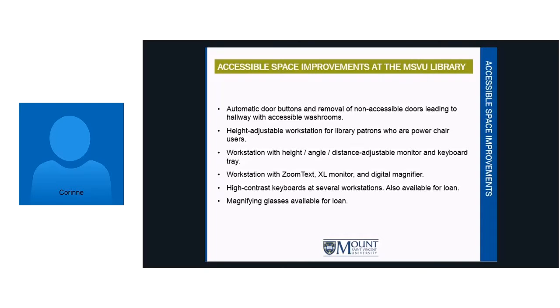We now have a height adjustable workstation for library patrons who are power chair users. So it's height adjustable by just lightly gripping kind of a button or a lever underneath the main surface of the desk, and it moves up and down. Of course, depending on someone's mobility, they may need a library staff member to assist them, but it's meant to accommodate more than just the standard wheelchair or chair. It's also meant to accommodate power chairs, which of course can be much higher than a standard wheelchair.